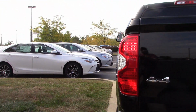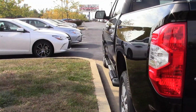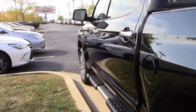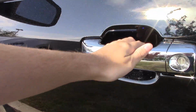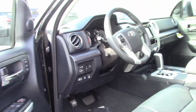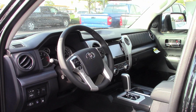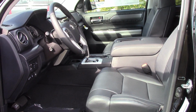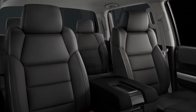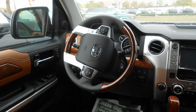Let's go ahead and check out the inside. All Tundra Platinums are outfitted with this black leather interior with white contrast stitching. You can get other interior colors depending on the trim. Sand beige and graphite are available on most Tundras, and the top end 1794 gets its own black and brown color combination.